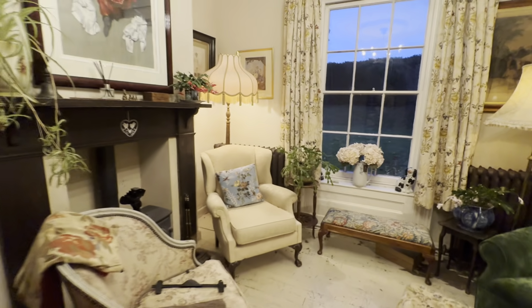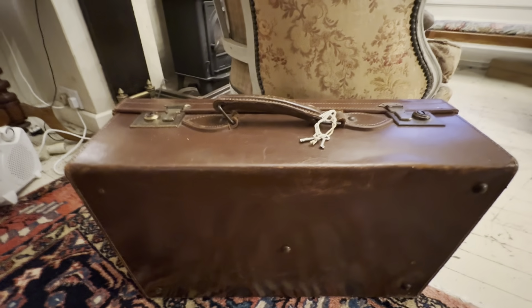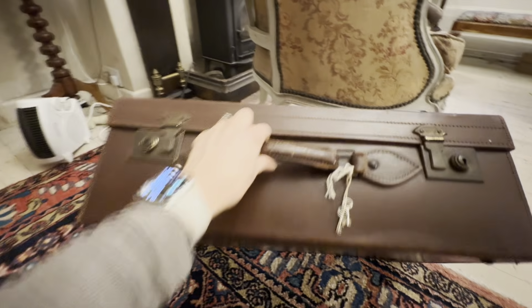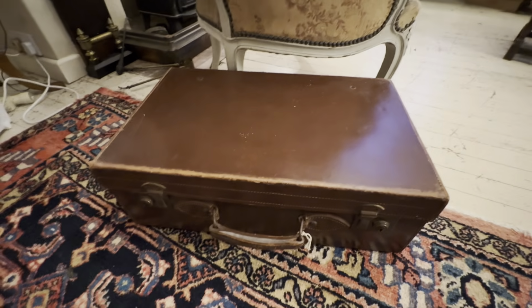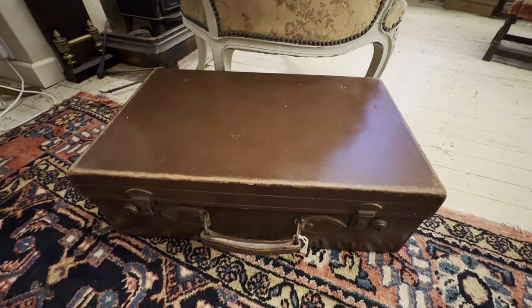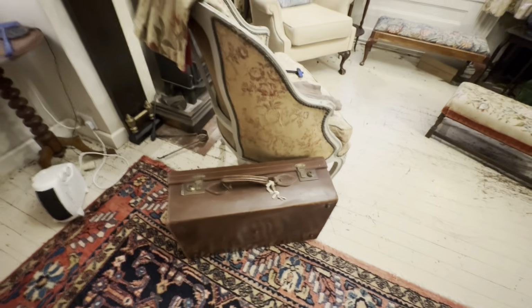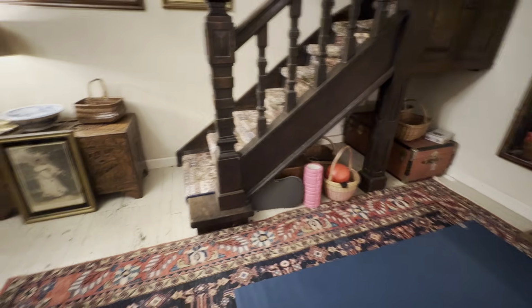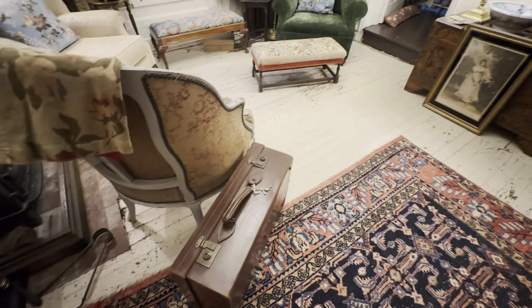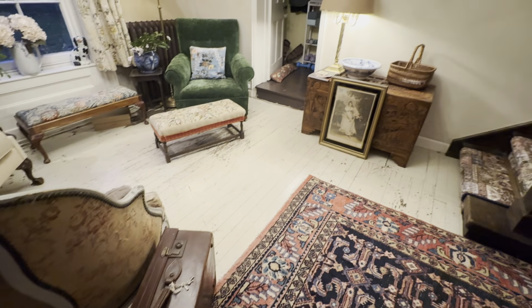So here's another of my gorgeous, gorgeous antique suitcases. I am obsessed with vintage and antique suitcases. I just love them, and they're so inexpensive to buy at auction. I think I picked this one up for about £5 at a local auction. They don't seem to be particularly popular at the moment, but they are fantastic for storing out of season clothes, hats and gloves, just anything that you're not using, that you want to store in a sort of attractive storage box. And these old suitcases make great storage boxes.